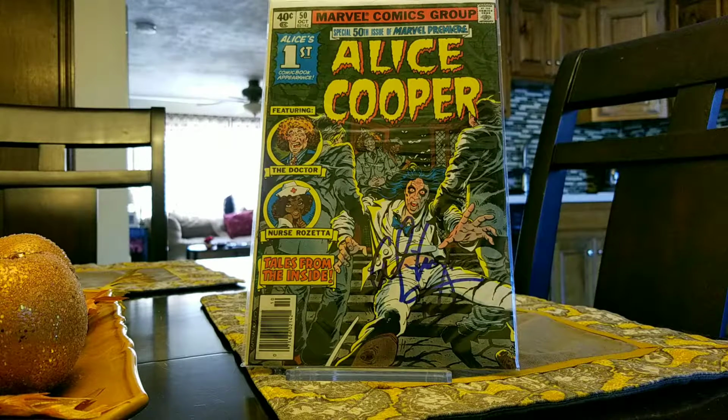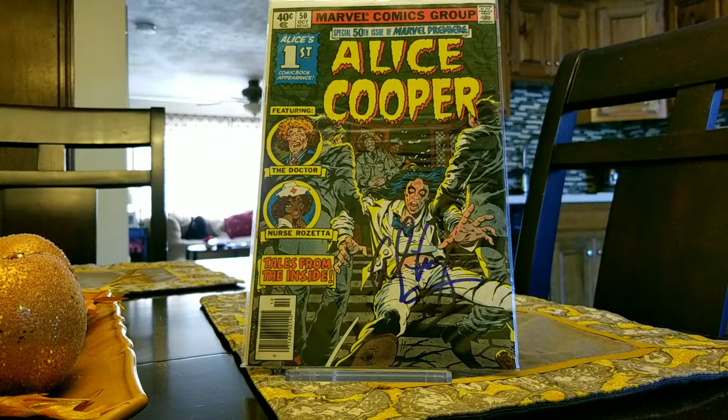Anyway, I bought a box of comics for like $200. I got a ton of books in there. This just happened to be one of them. I had Marvel Spotlight. I don't know if it's number 8 or number 5. The first Ghost Rider was also involved in there. But I saw Alice Cooper at Rhode Island Comic Con, and yeah, hell yeah. That's my last signed book, so I'm going to pause it for a sec.